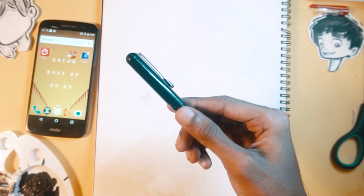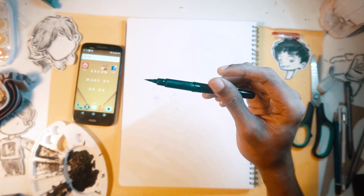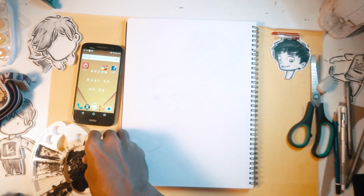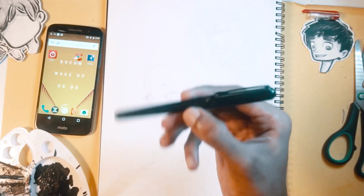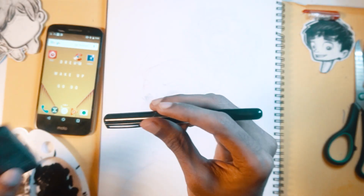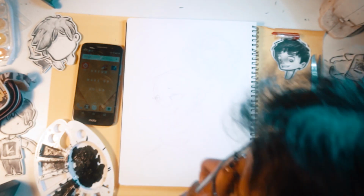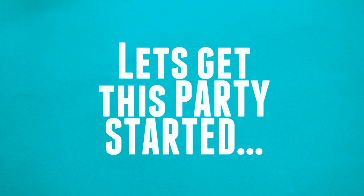I'm gonna be using this pencil pocket brush pen for this video. This is basically a brush inside a pen, for all those people who've been asking constantly in the comments section. And I'm gonna be using this tray with some ink and pour this ink on this thing because I'm out of refills for this one. So I'm just gonna use this one, dip it like a normal brush, and ink this thing in 6 minutes. I hope this works. Let's see how this thing goes. Cool. Let's get this party started.